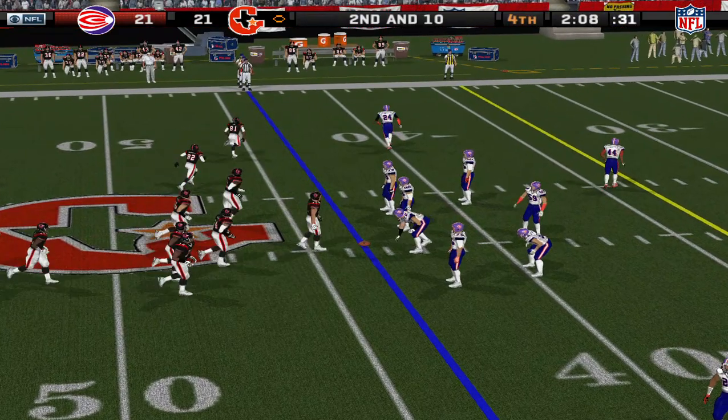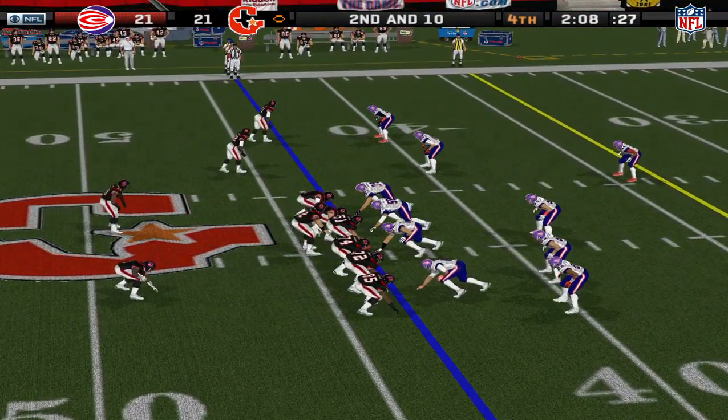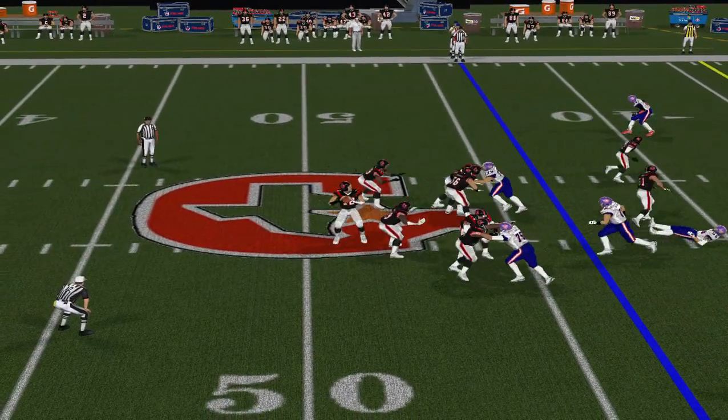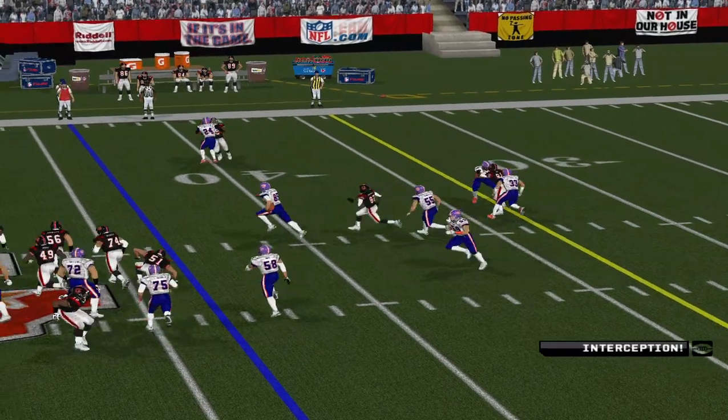What's the count? Too deep. Dropping back. Pumps, throws it. The pass is picked off.